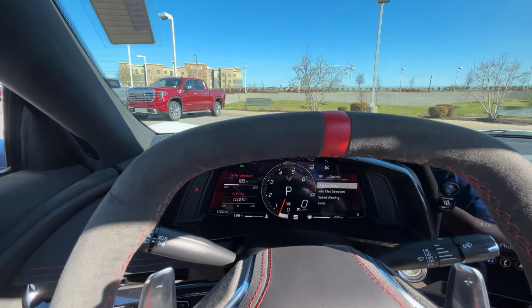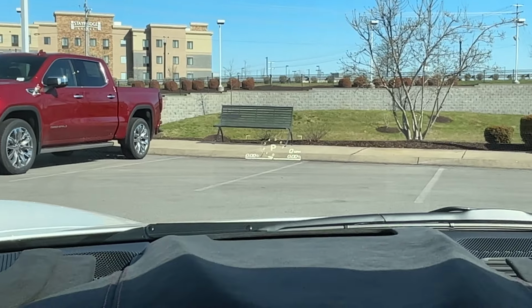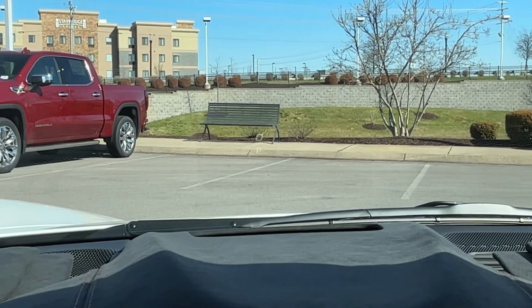And then the heads-up display is right in there. As I adjust the brightness, I'm gonna zoom in. So there's that, and you have different info pages as well. So it'll show you different views.